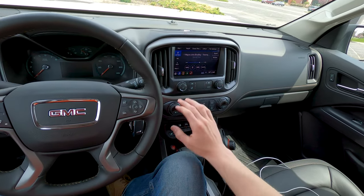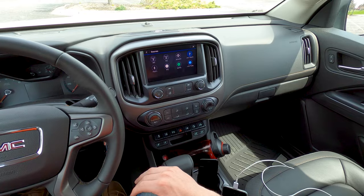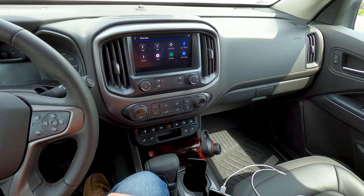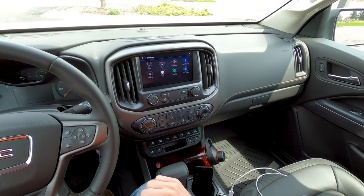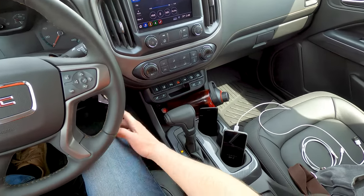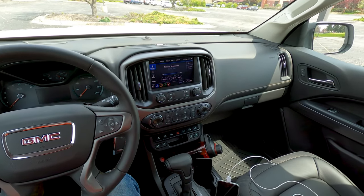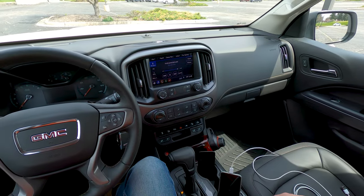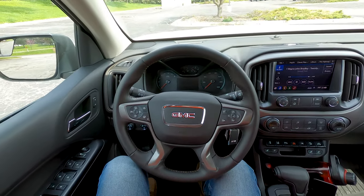For audio inputs, you have your standard AM, FM, Sirius XM satellite radio, Bluetooth, Apple CarPlay, and Android Auto support. Two USB-A ports, and some streaming apps, such as Wall Street Journal, Spotify, USA Today. Those are just three examples of those installed on this truck. On top of that, you do have a 3.5mm auxiliary input jack. So what does that mean you're missing? Well, there's no disc player and also no USB-C port. It's not the end of the world, but as more and more phones are using USB-C, it would be nice to have.